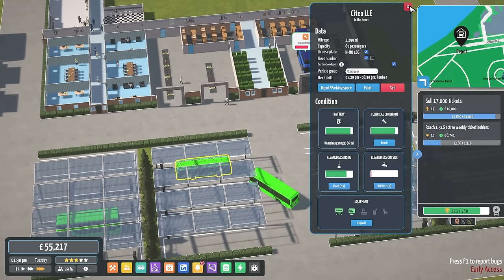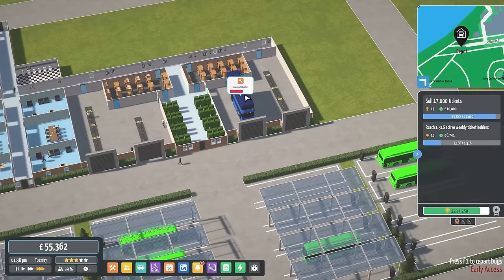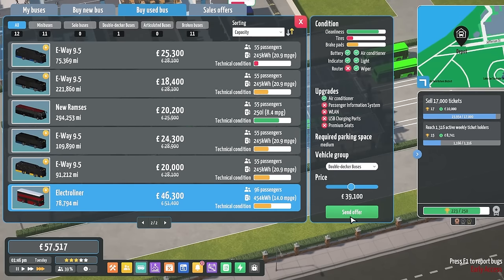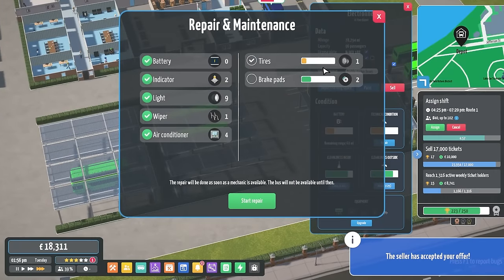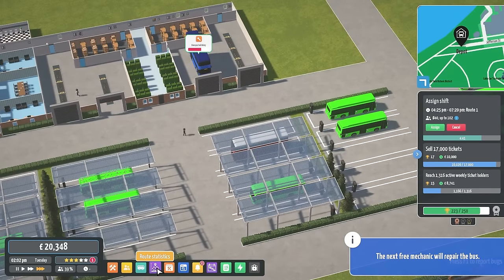I've got to clean a lot of my buses as well. I'm holding out for the automatic bus wash stuff. That delay right now is ridiculously long. It really is. Right, another offer accepted. I don't even know what's wrong with this bus. Needs new tires. I need to start thinking about ordering some more replacement parts because I'm going through them.